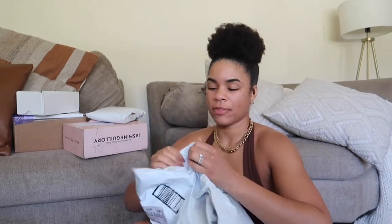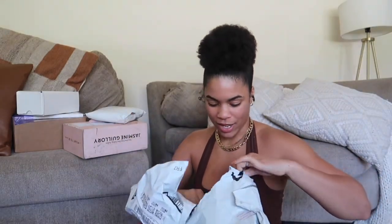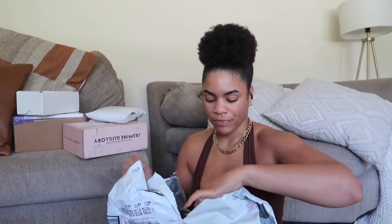But this is from Amazon. Make sure this is my package and not Brady's. It's mine. And okay, I got some Liquid IV, much needed. We actually ran out. I got watermelon this time because I was getting sick of the strawberry, since I've drunk it so many times when I've been close to being hungover, so I just need to try something different. Then I also got my favorite socks.